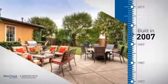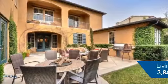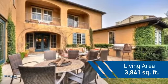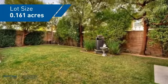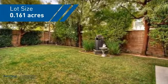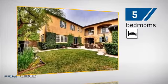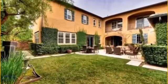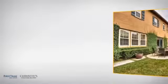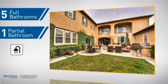This property was built in 2007 and features over 3,800 square feet of space, giving you a spacious layout to play host or kick back and relax after a long day. Inside, you'll find 5 bedrooms, so everyone has a private space to come home to, as well as 5 full bathrooms and 1 partial bathroom.